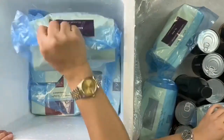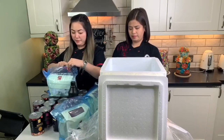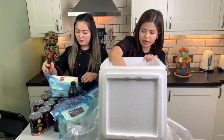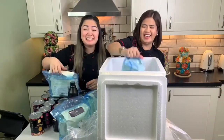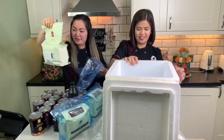Can you read what's in that one? Let's see, nicely packed, by the way. You are on to more surprises in this box. I can't see it. Nice. I'm just going to put this down now.